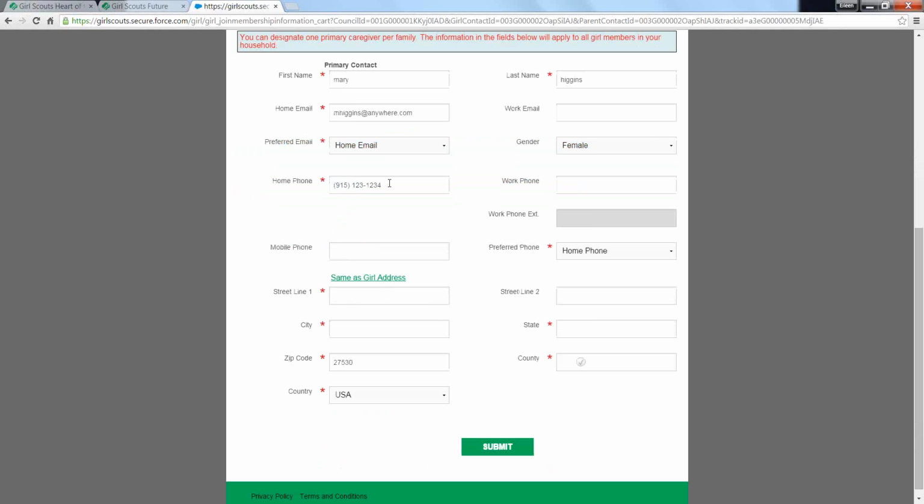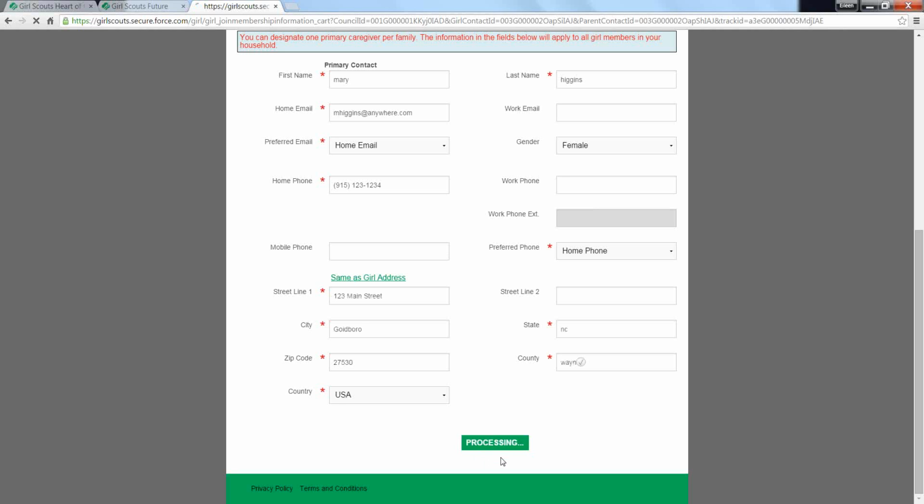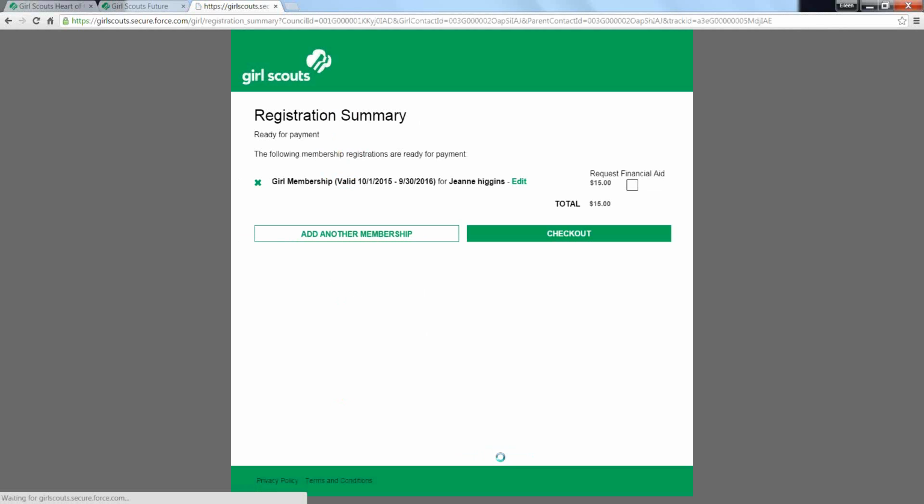I don't have a mobile phone. My home phone is my mobile phone, so I'm not going to put anything in here. However, I can. And my address is the same as the girl address, so I can click that and it will automatically populate. And then I'm going to hit submit. Now I'm talking through this process, and so it's taking a little bit of extra time, but really this should only take just a few minutes. This is all information that the parent or caregiver should really have at her fingertips.